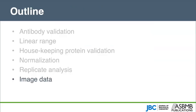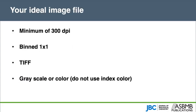So the final topic I wanted to cover is about your image data. The JBC, as well as many other publishers, are scrutinizing all the image data in a paper before it's accepted. If images aren't saved properly or if figures aren't assembled properly, this can lead to delays in publication. So your ideal image file is going to have these attributes.